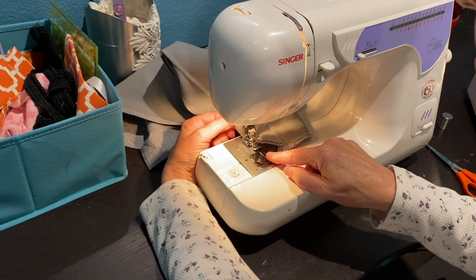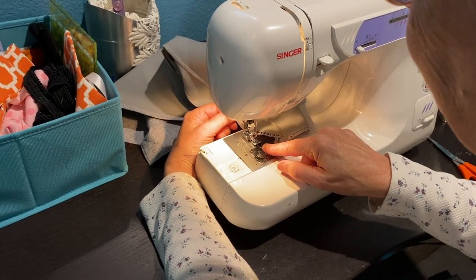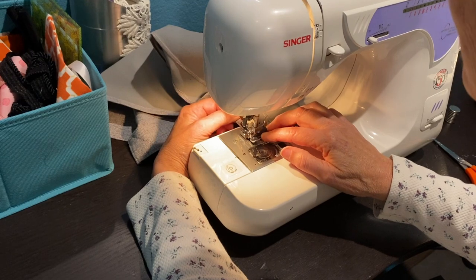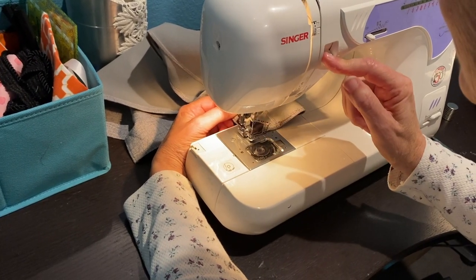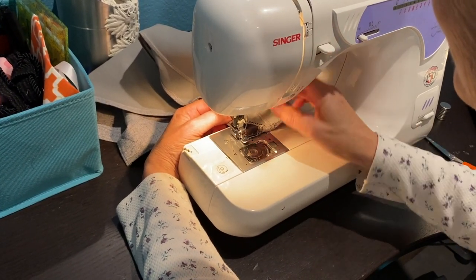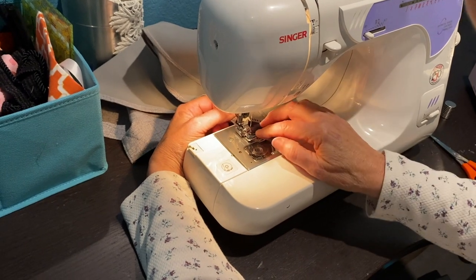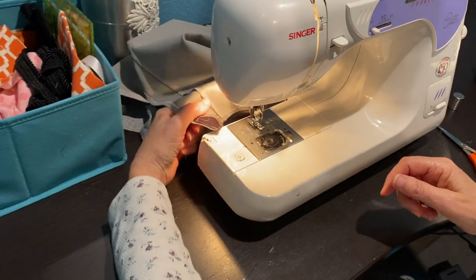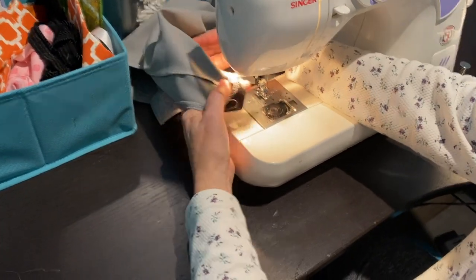I have to really pull from the back. If you don't continuously pull, it just stops. She's having to go slow because she's having to physically pull it across metal. I'll show them this. See?